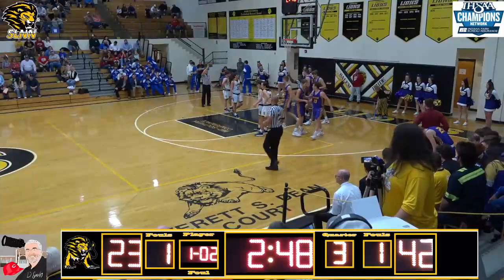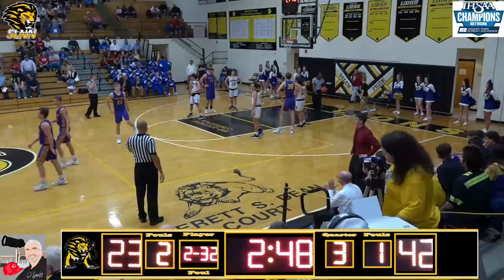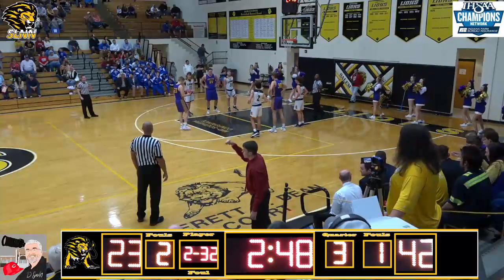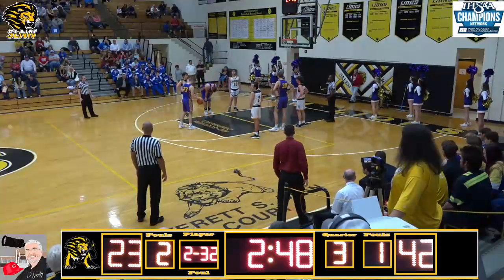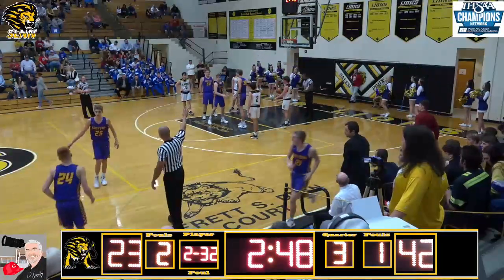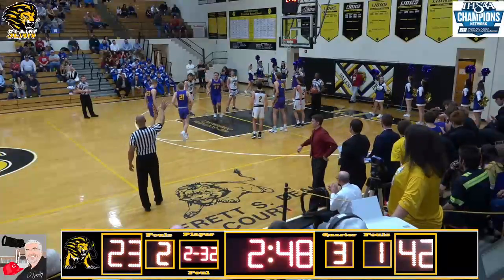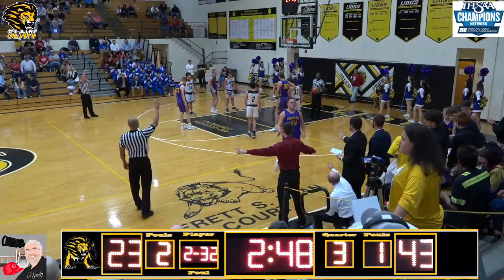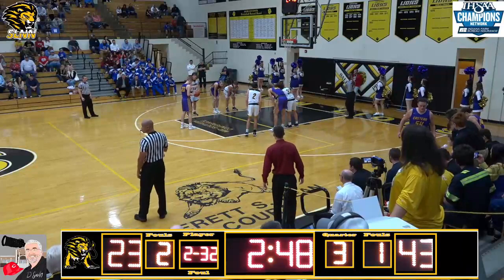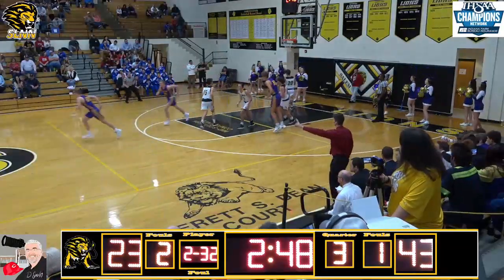Foul on number 32, Grant Mahern. That's his first foul, team's second. 23, Kate Jones up to the line to shoot two. And the first one is good. The second one is good.